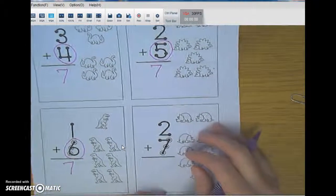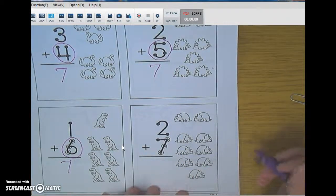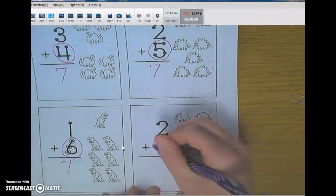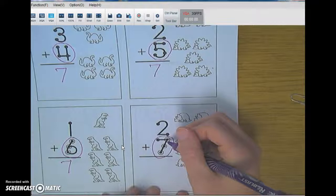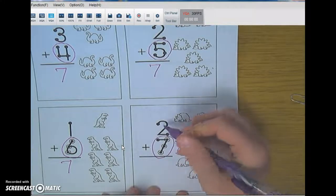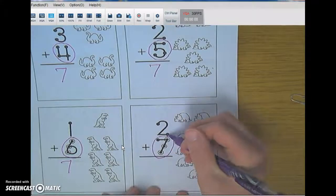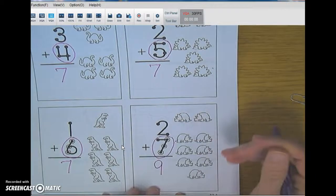Let's go over here to 2 plus 7. What number are we going to circle? We're going to circle the 7. Okay, we circle the 7. We count on from 7. Let's try that together. So 7, 8, 9, because we count on. Good.